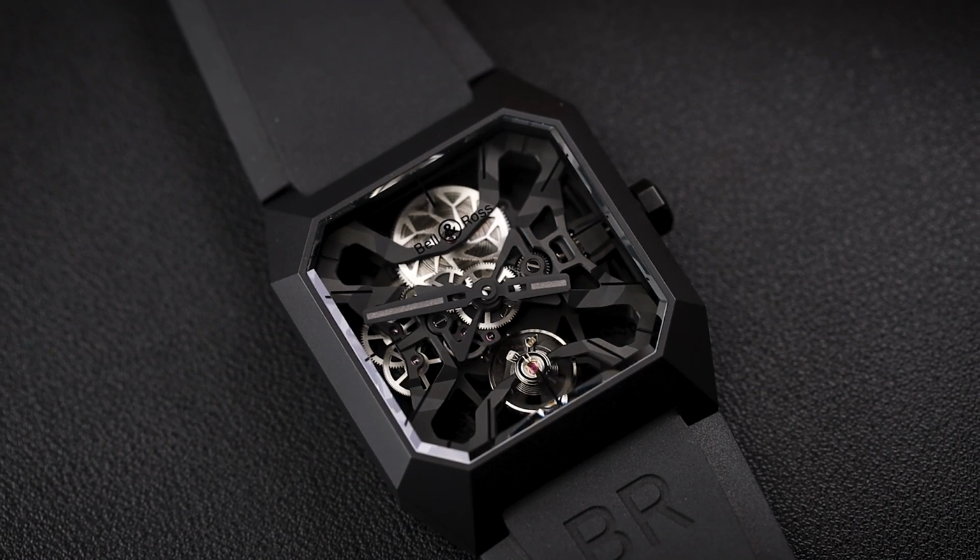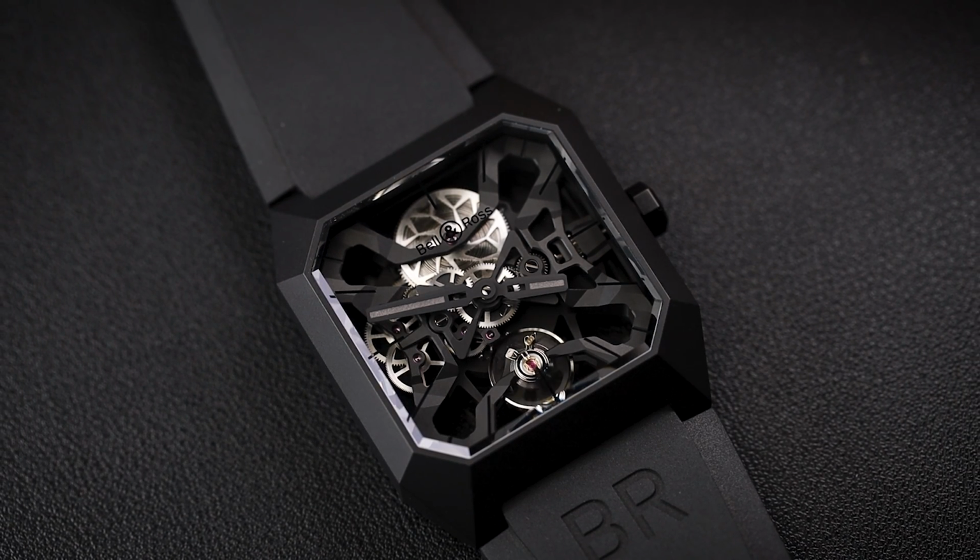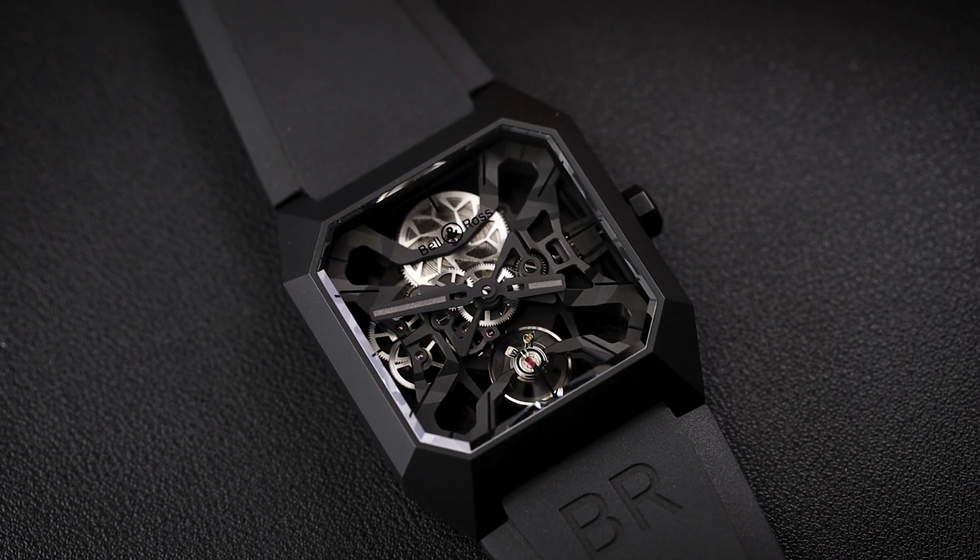Skeletonization. Here's how I understand it. You either have brands on the lower end where they skeletonize the dial and expose a third-party base caliber. Now, this is not necessarily a bad thing. There's still a market for that.